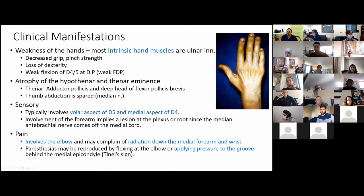You've seen patients like this where you look at their hands and you see this scalloped appearance where the first dorsal interosseous is. You see this very deep, sunken boniness to the hands. And they may not complain of anything. They may not even tell you about it. And you're going to notice it. Decreased grip strength, loss of dexterity. You're going to have weak finger flexors. The ulnar nerve supplies the intrinsic muscles to the hand as well, both to the thenar and hypothenar eminence. So this can pretty significantly impair the hands.